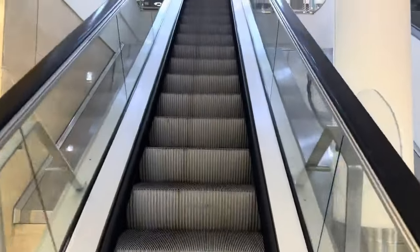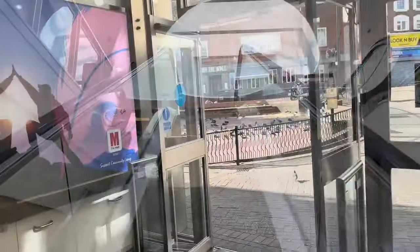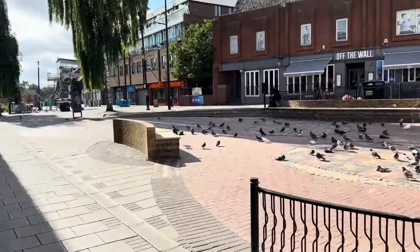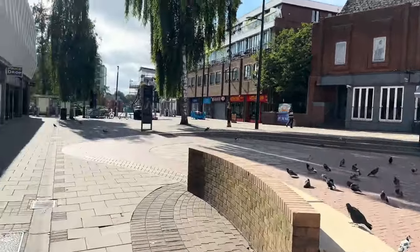Nothing much to see here. It's a shopping mall, and I'll continue when I get to the other side of it. All very quiet here at Luton this morning, which is great. Didn't have to negotiate the hordes of people in the Arndale Centre, or as I call it, the mall.